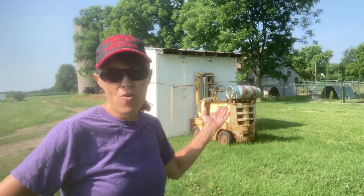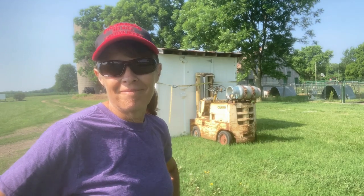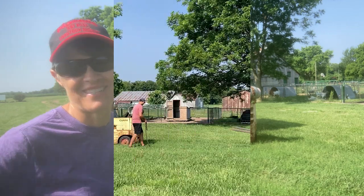So here we go. Let's move a tiny house. Don't you think that looks like a tiny house? Yep. You think you could live in that? It'd be pretty tight quarters.